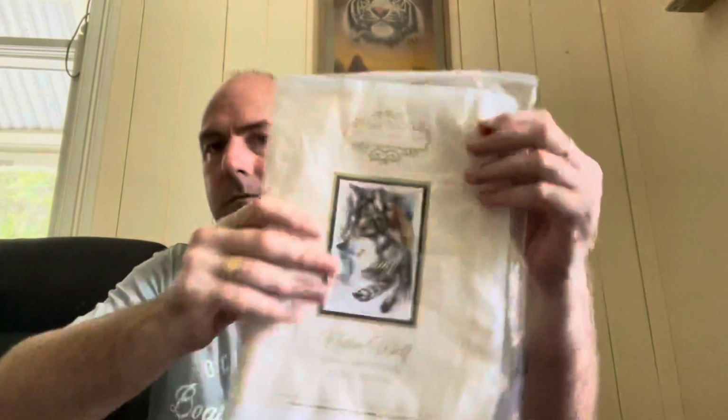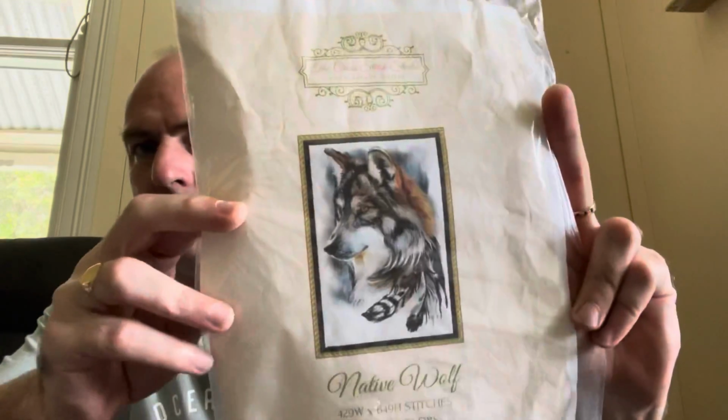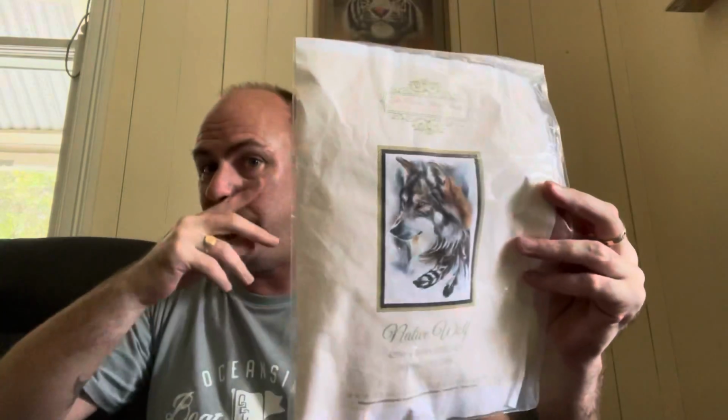Next piece is another Cross Stitch Studio piece, and this one is called Native Wolf. So this was my New Year New Start for last year, and this one is being done on 28 count easy guide, and I'm doing it 2/1 full cross.